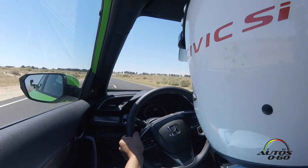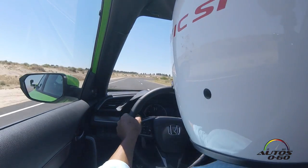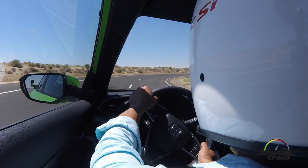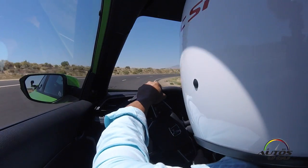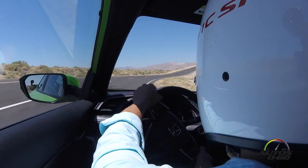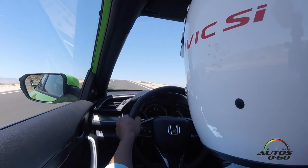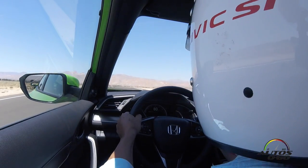Over to your left-hand side, another fast corner here. So we're gonna brake very gently, come off the brake, all the way around the outside. Look for the cone on the inside now. Power on now, good. Keep accelerating, keep going. Staying in the right-hand lane, inside the white lines. Keep going.